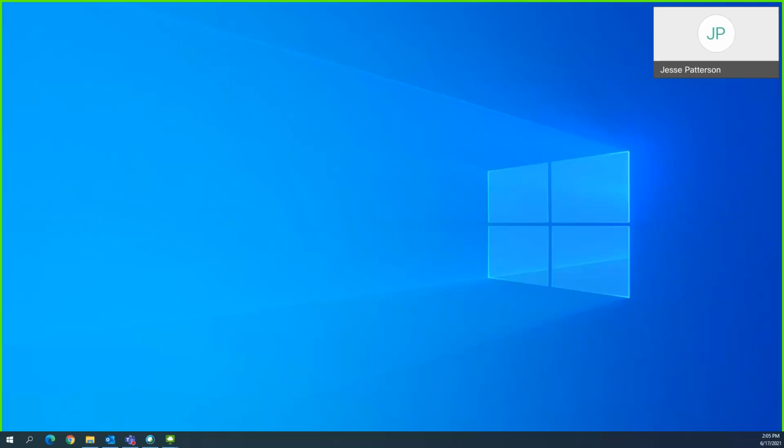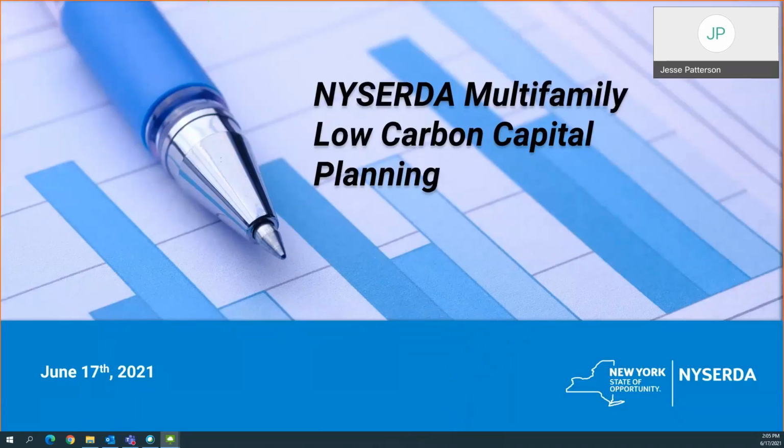I work on NYSERDA's multifamily team, and we are really excited to launch this new low carbon capital planning support for the multifamily sector. My colleague Jesse Patterson will be giving you all a more detailed walkthrough today of how this offering works, what the eligibility criteria are, and what we're looking for in some of the new analyses that we will include in these studies.